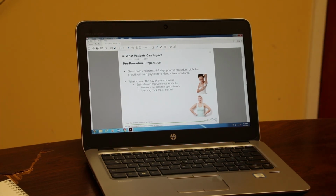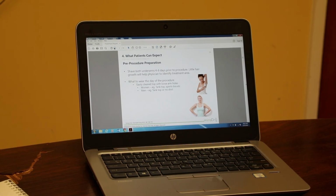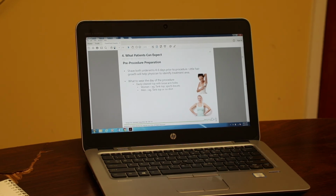Okay. So pre-procedure prep. We instruct patients to shave 4 to 6 days before the procedure. That way you can see the hair-bearing area, so you know what area you're going to be treating. If they shave the day of, would you tell them to reschedule? I actually changed this, because I've heard different things, so I was going to ask you. 4 to 6 is our protocol.